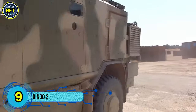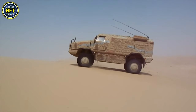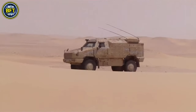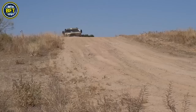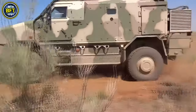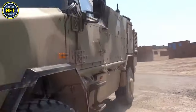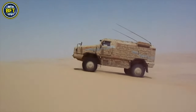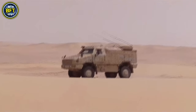Number 9, Dingo 2. The Dingo 2 is a highly versatile and well-protected armored vehicle built on the robust Mercedes-Benz Unimog 5000 chassis. Developed by Krauss Maffei Wegmann, the Dingo 2 is an upgrade from the earlier Dingo 1, offering increased payload and volume. This 4x4 vehicle is renowned for its exceptional security features and is designed to handle a variety of missions, including transport, patrol, security, observation, and escort under diverse environmental conditions. Its advanced protection and modern equipment make it one of the most secure-wheeled vehicles in its class.